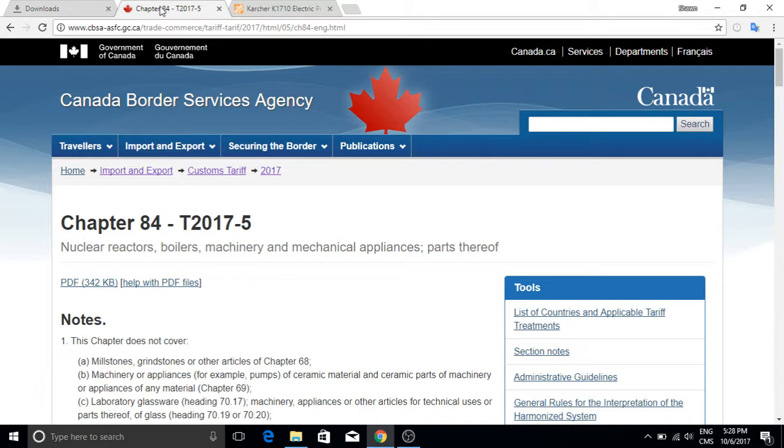The Canada Border Service Agency is the Canadian agency responsible for collecting all of the tariffs on imports coming into Canada. Also, anybody who is importing or exporting has to file documentation with the Canada Border Service Agency in order to get permission to bring the goods into Canada. They have a long list which encompasses every single product that you can imagine. This is called HS codes, Harmonized System Codes. I've included a video that explains this very well. I encourage you to look at it.